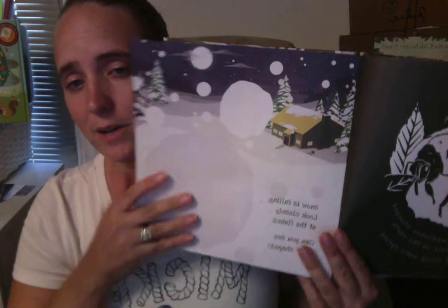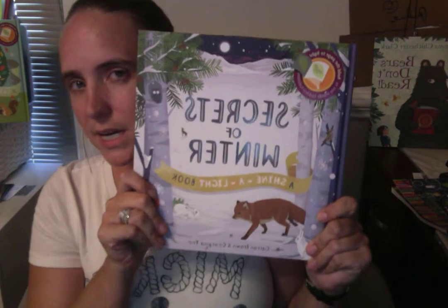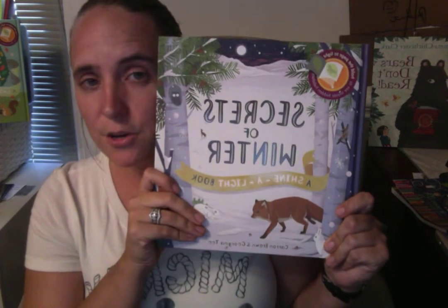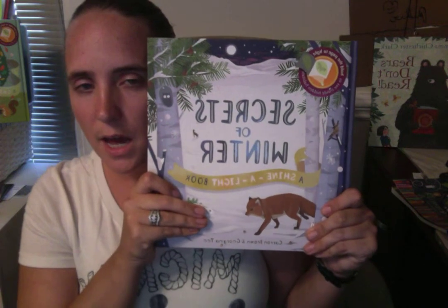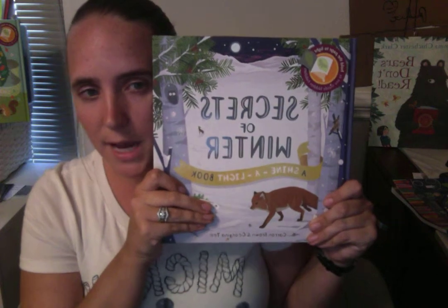These books are only $12.99. So I absolutely love these books. My kids have almost all of them and they're begging for the rest of them. These make a great gift. You know, you take the book and you wrap it up with a flashlight, especially for those kids that love to make forts or those kids that love to be able to stay up at night and read.